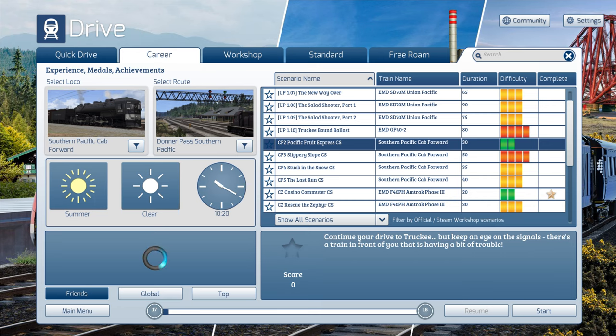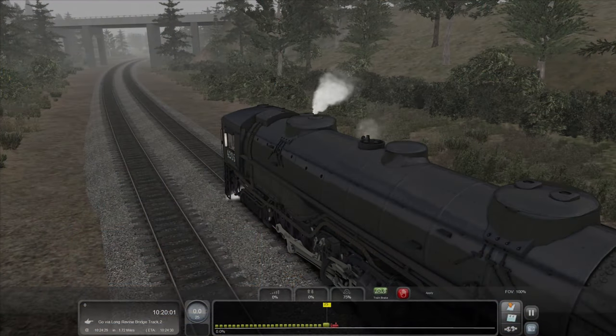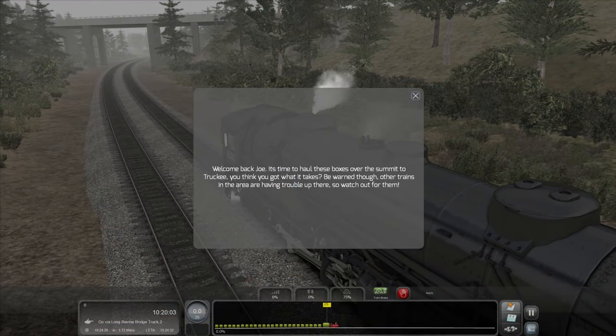Keep an eye on the signals, though, as there is a train in front of us that is having a bit of trouble. Let's go ahead and hop in the scenario and see if we can do this. All right, so welcome back, Joe. It's time to haul these boxes over the summit to Truckee. Think you got what it takes? Be warned, though, other trains in the area are having trouble up there, so watch out for them.